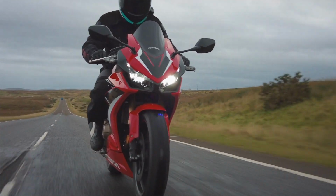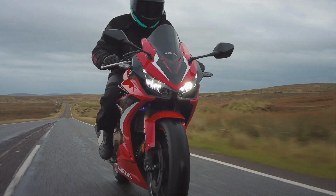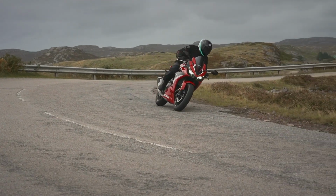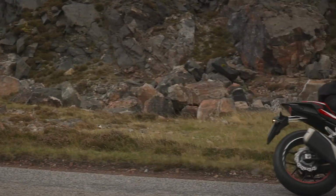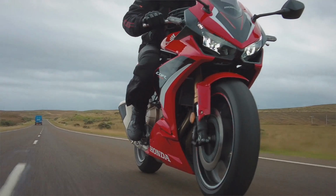Features-wise, things are pretty basic here, to be fair, but they do the job. An LCD dash with white numbers on a black background displays all of the essentials, like your miles per gallon, your gear indicator, the revs, but it has no smartphone connectivity, and it could be a bit basic. And there's no riding modes either, just on and off.